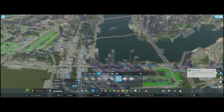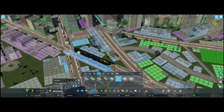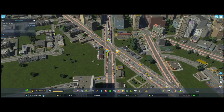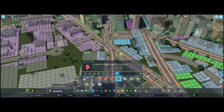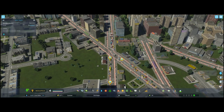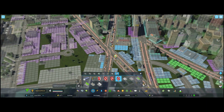Where else have we got traffic issues? I think this is a continual problem area here. But again, a very accurate representation of this area of town. Still, I wonder if there's a better way. I see. I think perhaps these people shouldn't be able to turn right there. So why the hell not? Where are they all coming from?